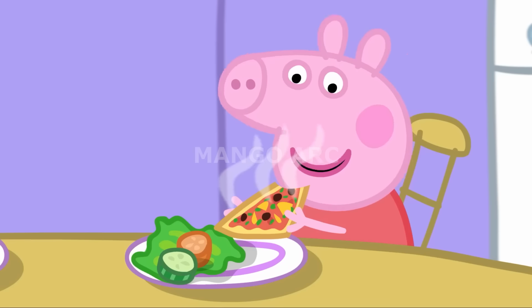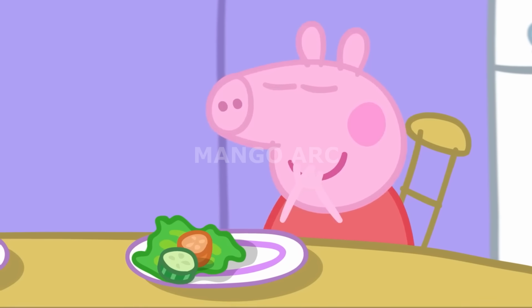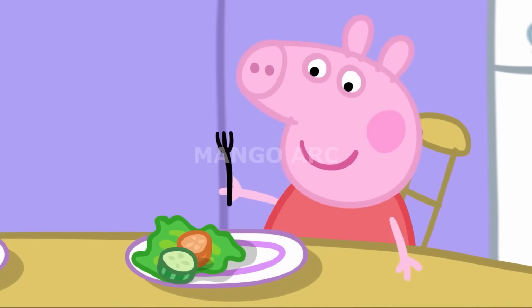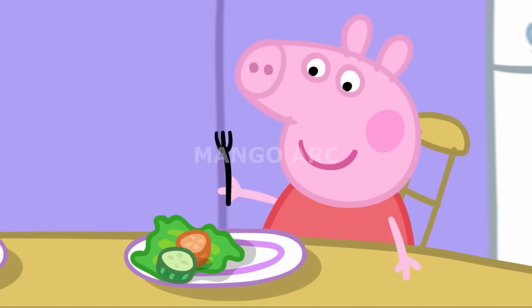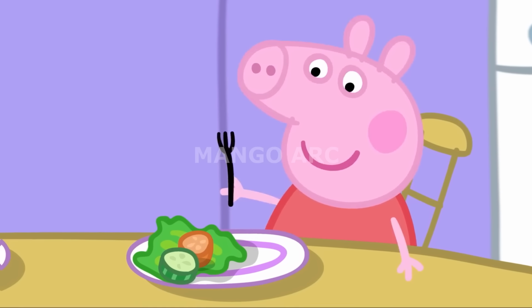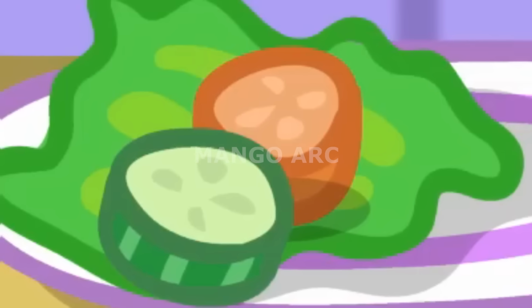What's that? Peppa's fork is gone from the table, so how is she supposed to eat salad? I hope she doesn't get a fork off the floor or something. Well, it looks like she got that fork out of her pocket. But there's a unique mistake in this scene that only the most observant will notice. The tomato has a round shadow on top of it, not under it.